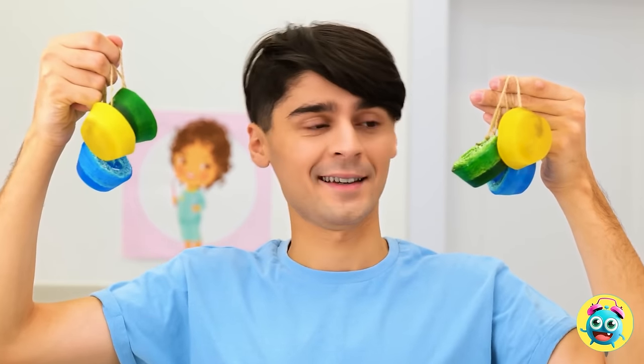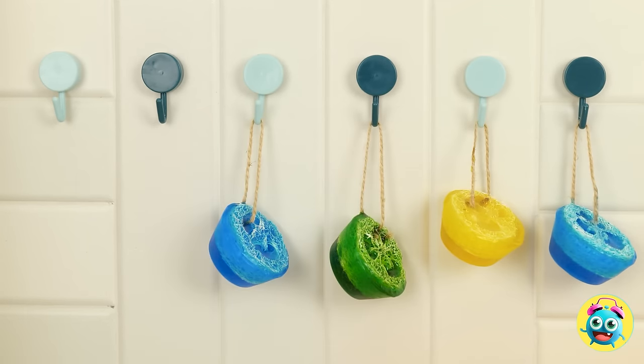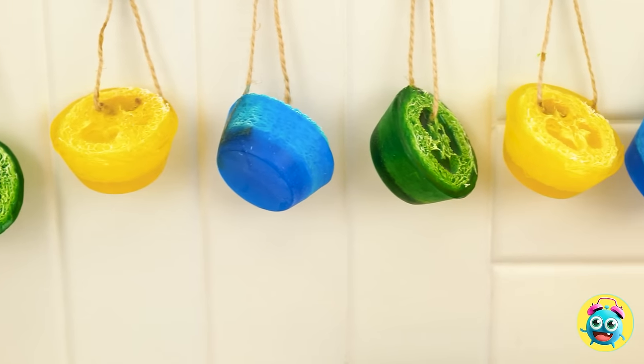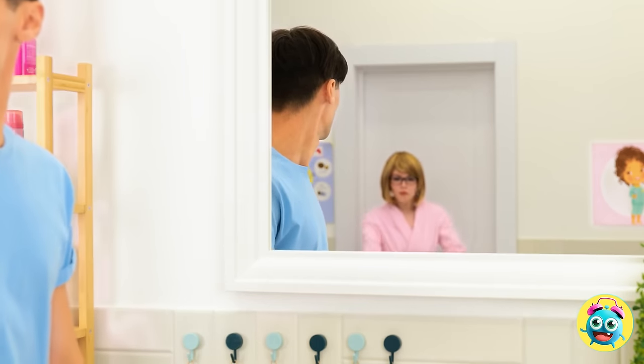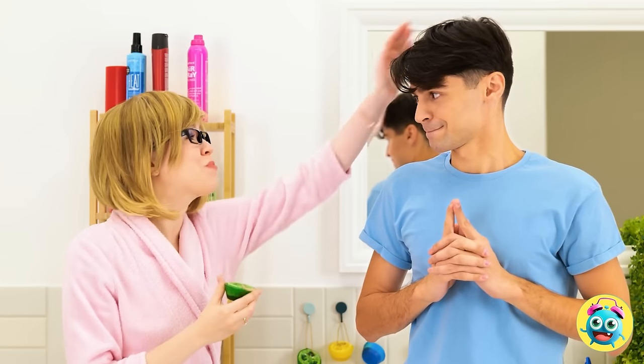That worked out well. I'll hang these here. It looks great, and we'll never lose the soap. This room better be clean. If it's not... Hi, Mom. Not bad. Look at this. Wow. Why don't you go for a bath and try it out? Such a clever and kind boy.